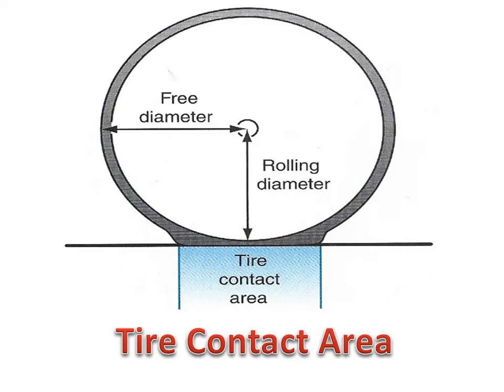The rolling diameter is always less than the free diameter. The difference between the free diameter and the rolling diameter is referred to as deflection. Tire tread grooves take up excess rubber and prevent scrubbing as the tire deflects in the contact area.